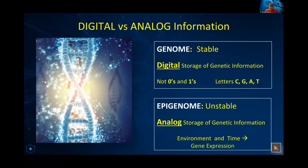It's analog. It has to be analog so that our bodies can respond to the environment and our situations. It allows us to change on the fly. This allows us to adapt. But it's also our Achilles heel. The epigenome can be added to or subtracted from with exposure to the environment, with food, and with time. This then affects how our genes are expressed. In essence, our environment and diet can signal our genes to either turn on or turn off. This is why we say that only 20% of our genes are active at any given time and the rest lie dormant.